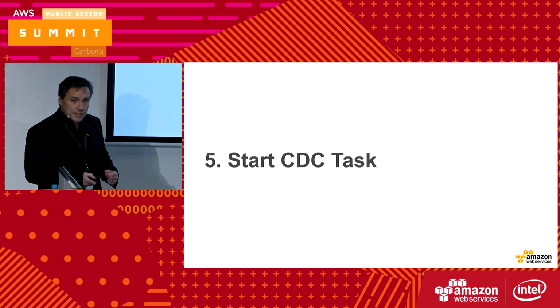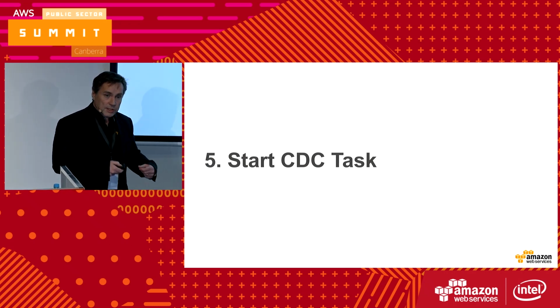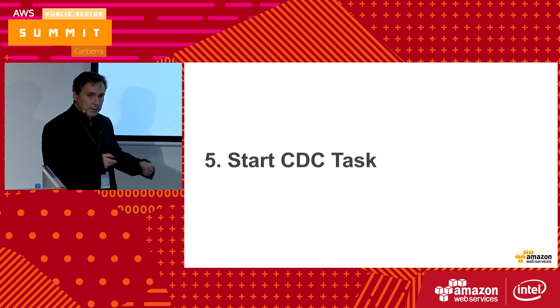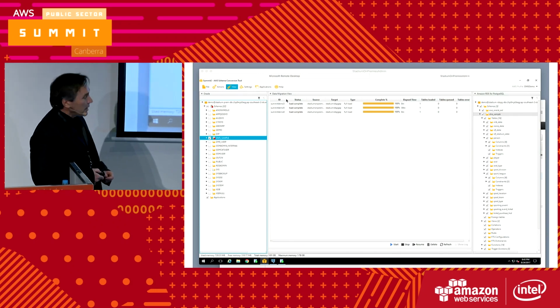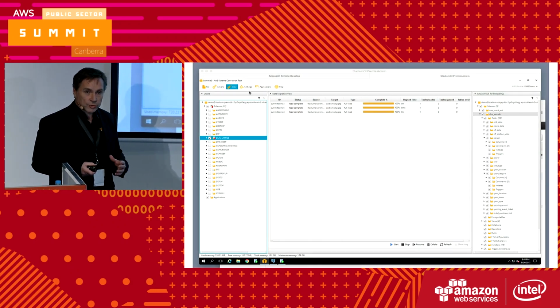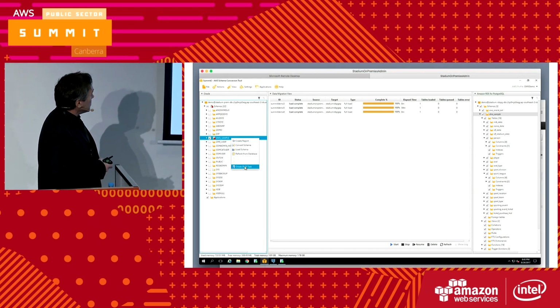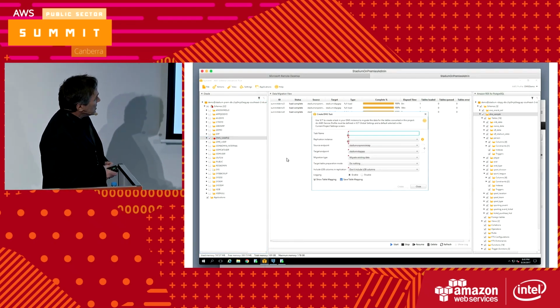And the next thing is I'm going to start the CDC task. So now I'm actually going to start converting real live transactions happening in my source database to my target database. I'm going to stay within the schema conversion tool to do this. I can do it from within the console, but it's really convenient to do it within the conversion tool. I'll create the CDC task and give it a name.